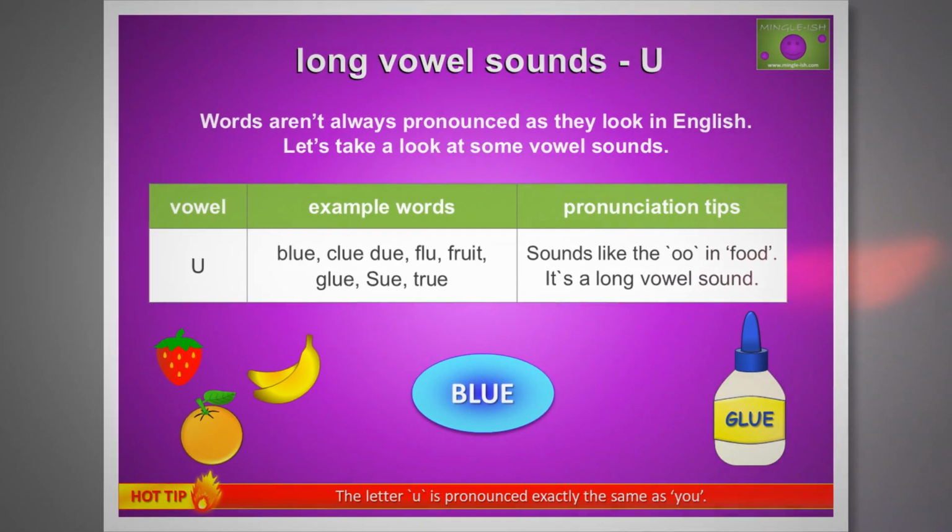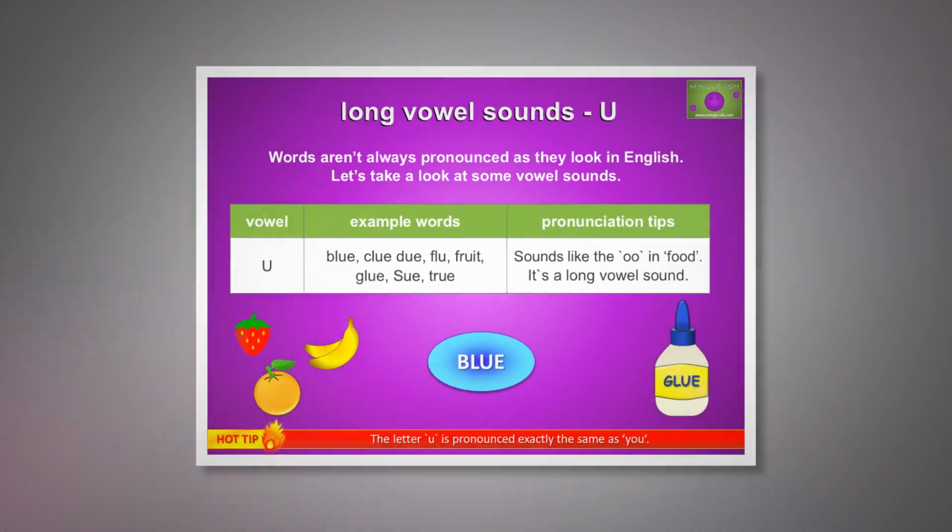This pronunciation sounds like the oo in food. For example, blue, clue, flu, fruit, and sue.